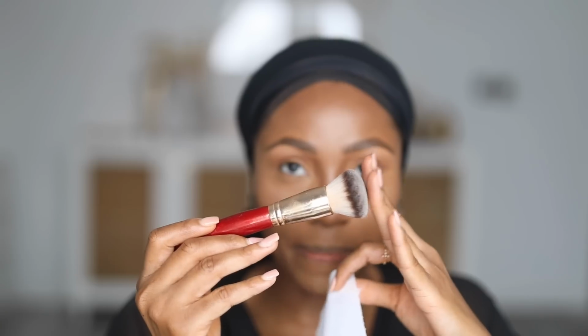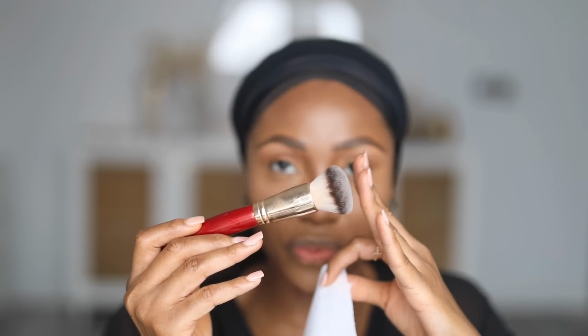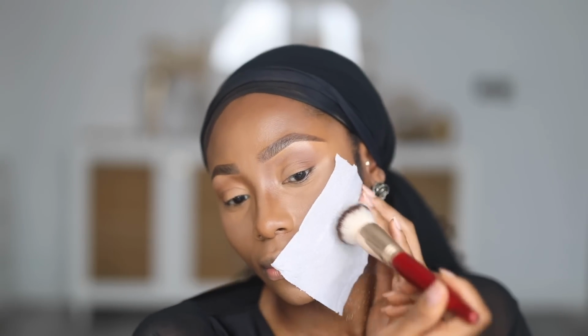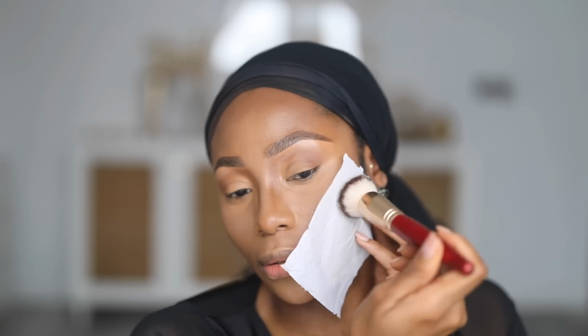This is enough. So what you want to do is to take toilet paper at this point and just separate it, okay? Like this. So to set the rest of your face, you need a brush that is firm. When I pat on it, it doesn't really move in that much, okay? You're going to go in with the same setting powder that you've used so far. You're going to place this on your face. And you're going to pat this all over.